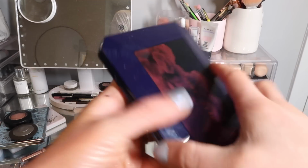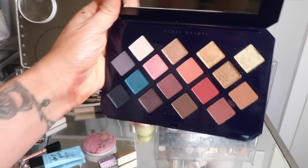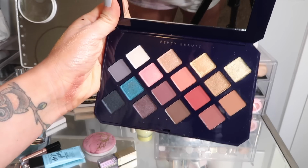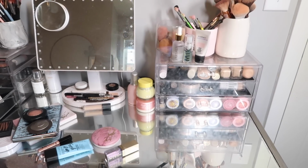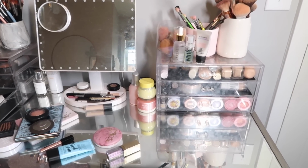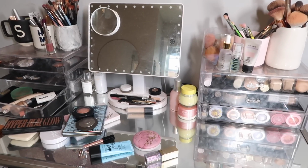And then also I got the Fenty Beauty Moroccan Spice palette in my BoxyCharm, so I am going to test this out because I've only swatched this and have yet to test this. But after that, that is going to conclude my Shop My Stash. My desk is still super messy. I need to put my old products away and bring my new products in, but that's going to wrap it up for this week's Shop My Stash.